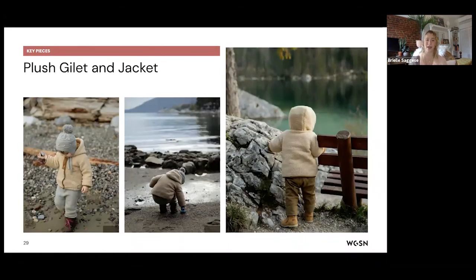Our next key piece is around the plush gilet vest and jacket. Plush is a very trending material for the season, specifically, again, in its influence from the outdoor wear industry and market. And we're seeing this really move forward within the vest and jacket, again, for more of those outdoor adventure moments, especially for pieces that remain modular. So having a vest that can transform back into a jacket or back into a vest, conversely, as kids are able to roam around and have jackets do what they need to do. But the plush is a really key material for this as they move into those colder months.